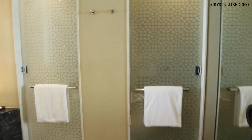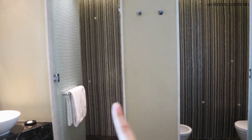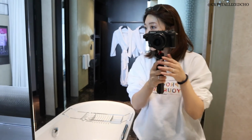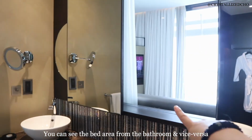And it looks like we have 2 rooms here. This one is the shower and this one is the toilet. Very spacious. Love how they have the shower and the toilet separately. Honestly, just really enjoying this whole space that we have right here. And you can actually directly see the bedroom area. And we're gonna head out there right now because the view is just amazing.